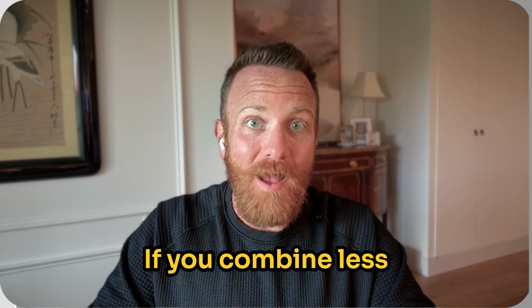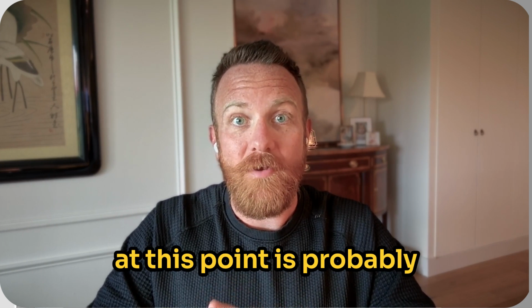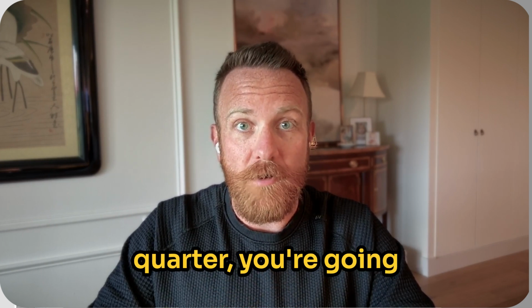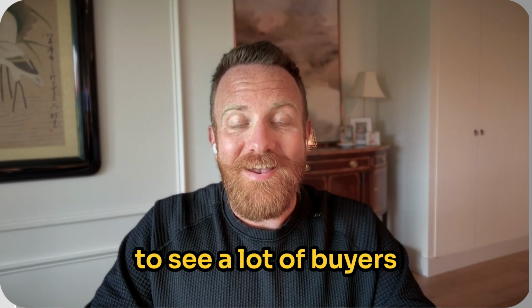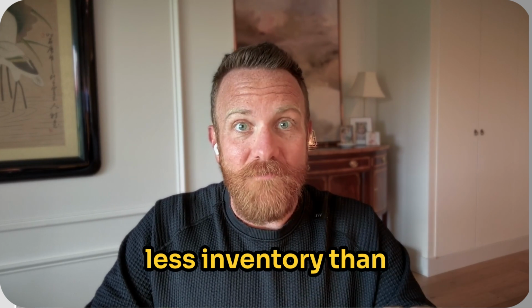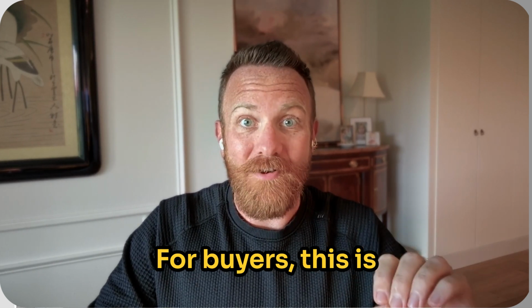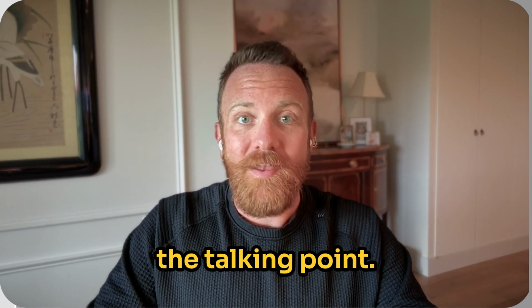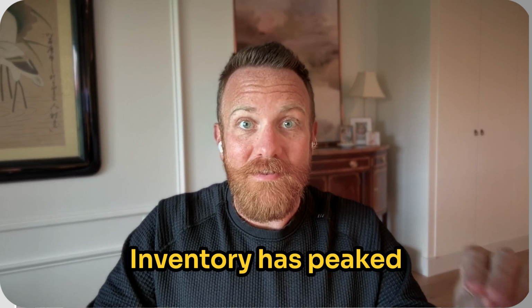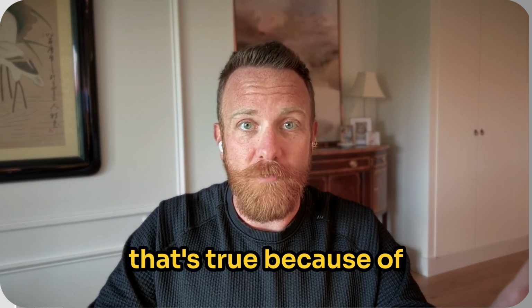If you combine less options with a potential for a rate decline, which at this point is probably certain for the fourth quarter, you're going to see a lot of buyers re-enter the market when there is a lot less inventory than there is today. That means fewer deals. For buyers, this is the talking point. Inventory has peaked for this year, or at least that's the data we have right now. And we have good reason to believe that's true.